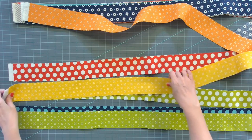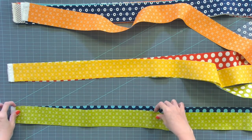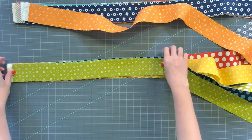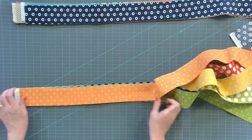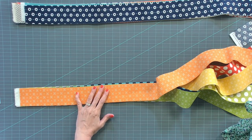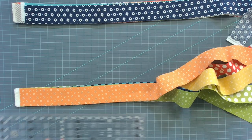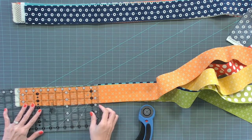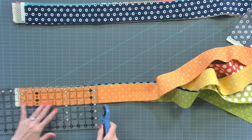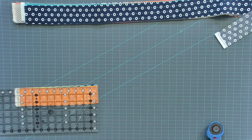Well, actually I'm not. This is what I'm gonna do. These need to be a certain length, 10.5 inches. And when I'm working with something, I'm never gonna cut it exactly 10.5. I'm gonna cut it a little bit longer. So I'm gonna cut it at 11. And I'm gonna move these out of the way to use later.